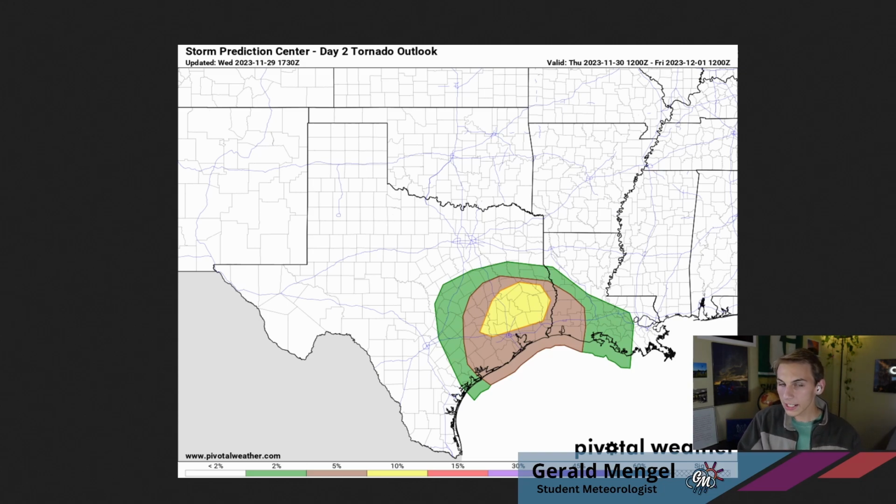So a bit of a conditional severe weather threat, but a very important one we need to be watching out for, as we have a lot of wind energy and instability that is going to overlap tomorrow in this part of Texas here through much of southeastern Texas. So got to be on your guard and got to be prepared for that chance of a tornado and even likely chance of a tornado here in that yellow circle on your map.